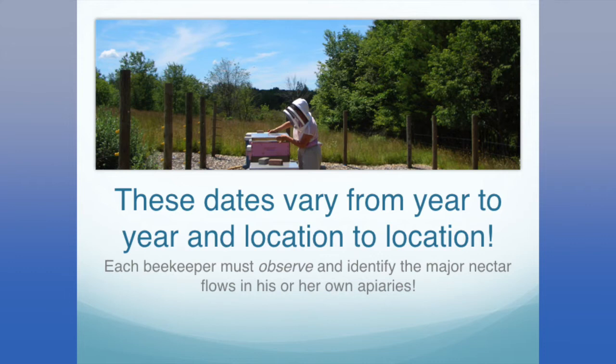You have to know when your own flows are, which means you drive around the area of your apiary, you look at what's there, you watch your bees coming and going, you watch when the hives are getting heavy and when they're bringing in nectar, and you find out what they're working. And from what Parks tells me, there are a lot of different areas of different flows in a fairly limited geographic range.